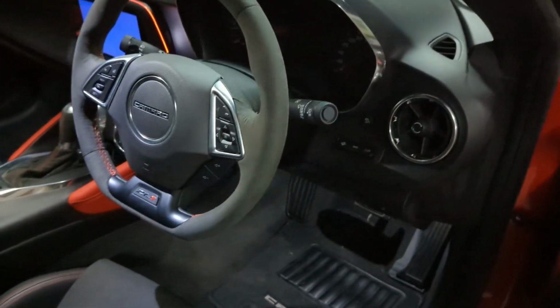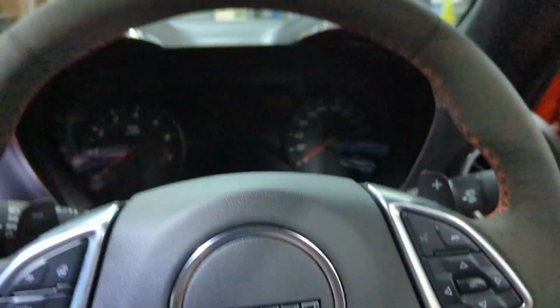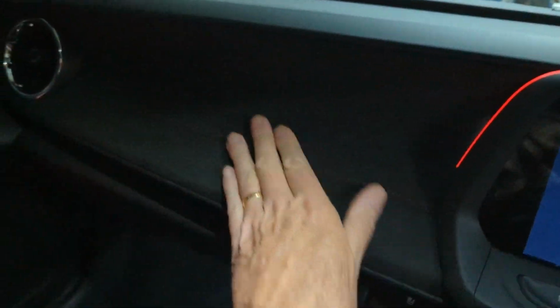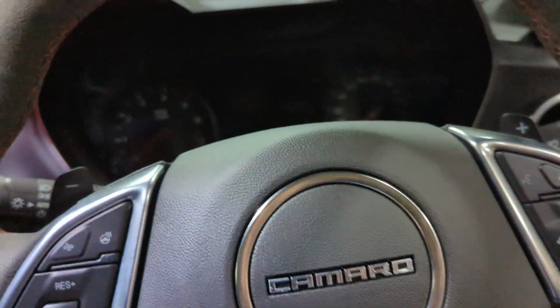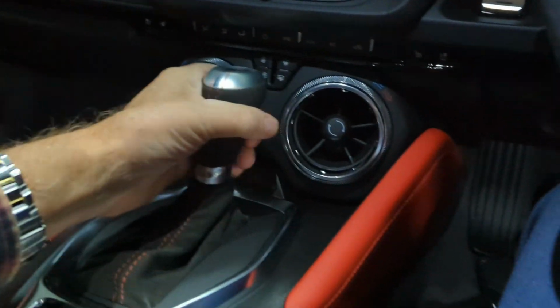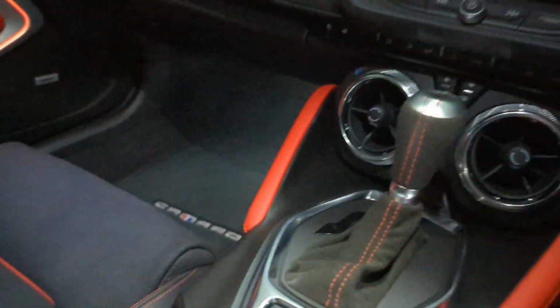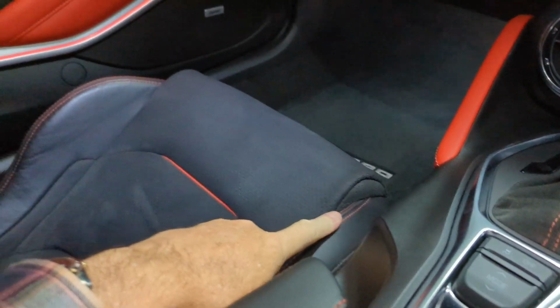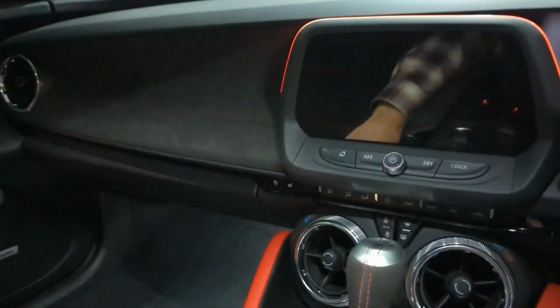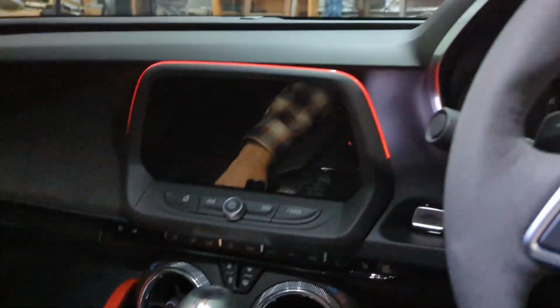The other thing is the Alcantara steering wheel. So lots of velour. The dash along here, Alcantara. Seats obviously, doors. So as far as changes or noticeable differences to the SS, there's quite a few. The gear shifter as well. I think that's it. The red stitching is a very nice touch. Back seat's never been used, but hey, how many Camaros have the back seat utilised?